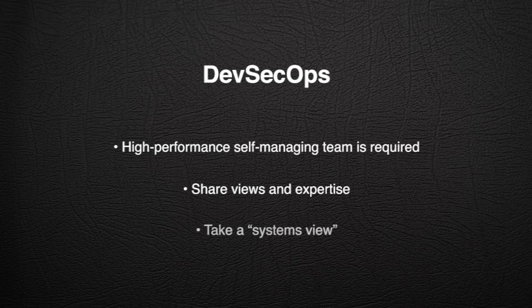Now we're starting to realize the importance of including security engineers, folks who really have that deep level of knowledge of how to create secure systems from the very beginning of the software and systems development lifecycle. There's many other stakeholders as well, QA, testing, even the product owners that have to be part of this. But DevSecOps is really taking that cross-functional view to be able to develop highly secure systems.